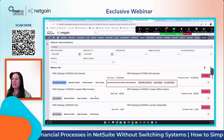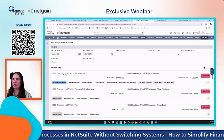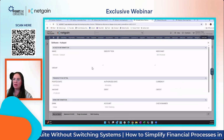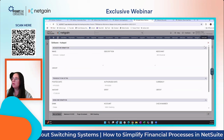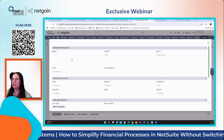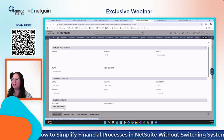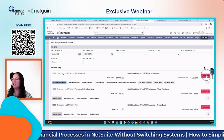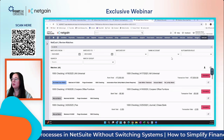You can dig in or open up the individual records. So our bank transactions have an underlying record to them that you're able to look into and review. If you go over to the GL transaction, you're able to view it here or go down to the actual NetSuite view that you're probably more familiar with. And then if necessary, I can unmatch from here.